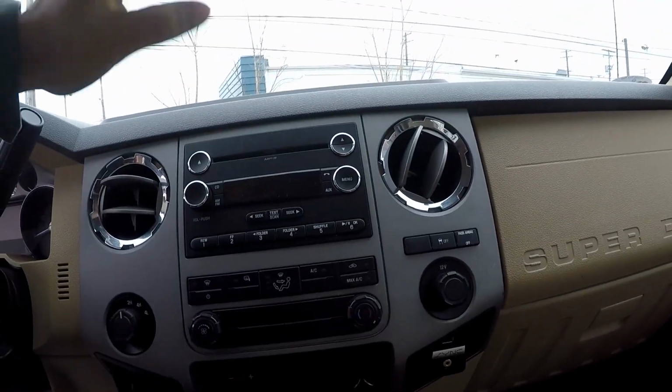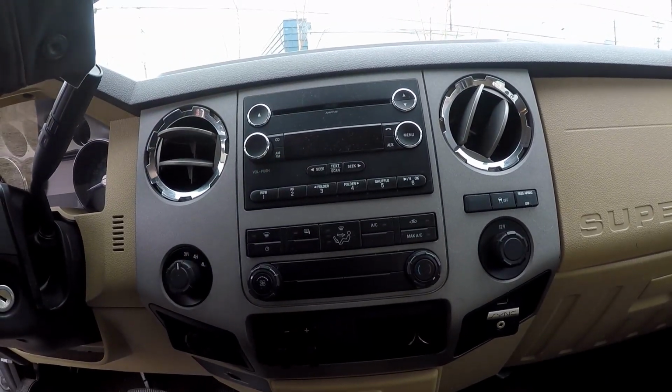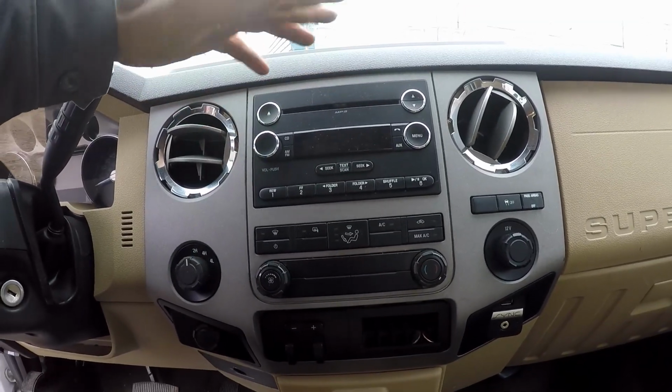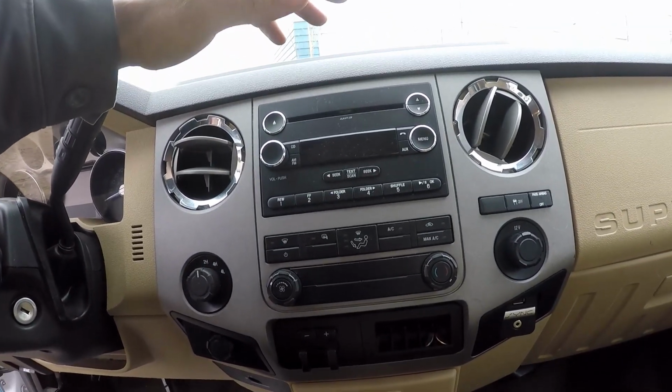Alright, going into number 4, I think it is. Number 4 thing I hate about this truck is the radio right here. I think this truck should have the screen. I don't know if you can get that in a single cab. I don't believe so.